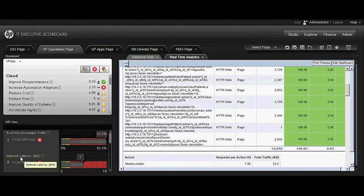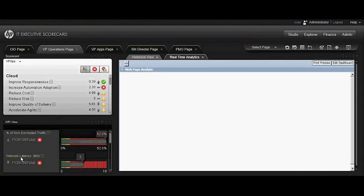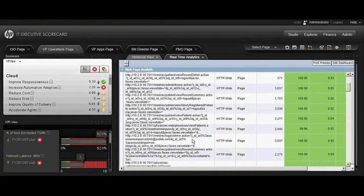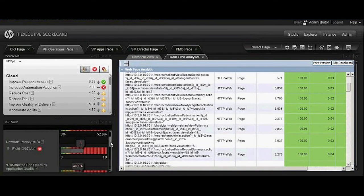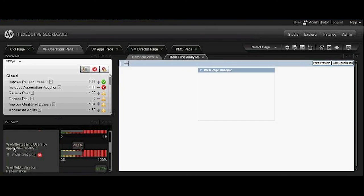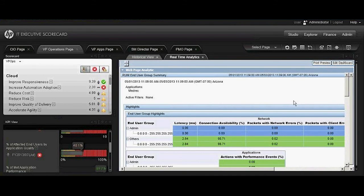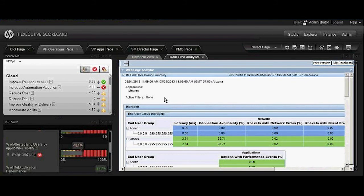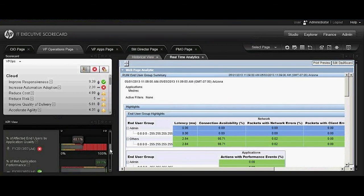So I'll go ahead and select the next one down in this list of KPIs, which is the network latency. And this will go out, and this also goes out to BSM, and it brings back a different visual. And the next one down, we saw this one earlier, percentage of affected end users by application quality. And this, again, brings back a different chart. I know the data is showing May, but it's probably because we have not refreshed the data, but this can certainly be real-time. I think I do have a couple other examples in here that are showing the real-time.